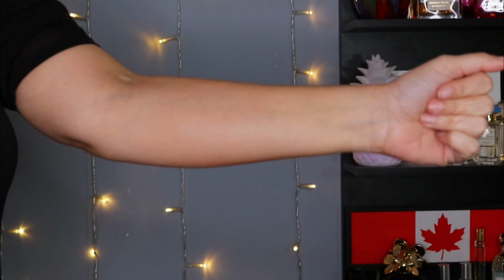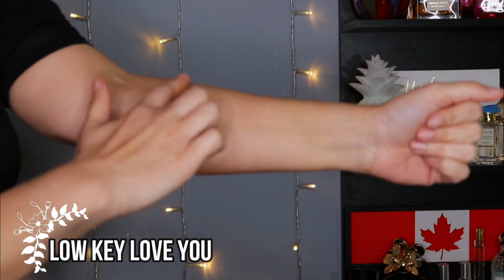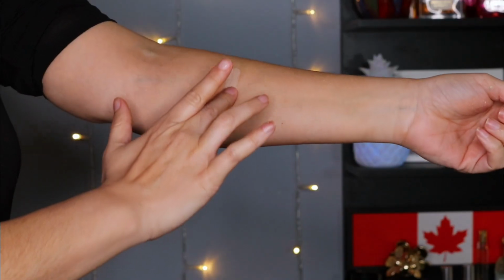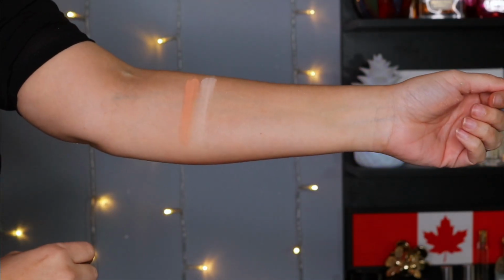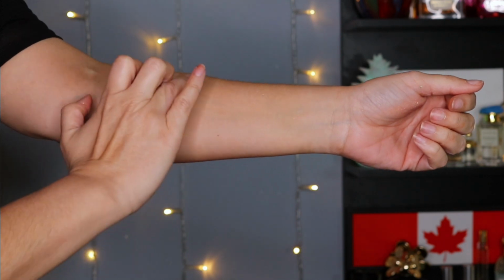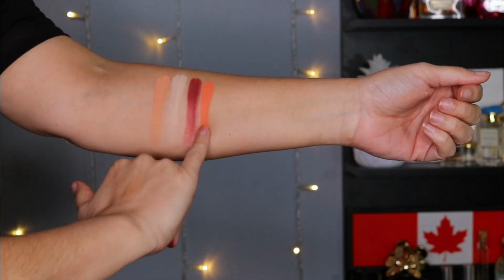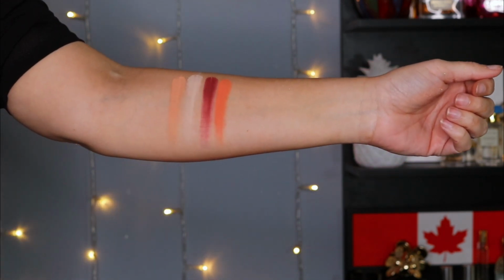All right, then we have the Low Key Love You palette. And first up, we have the shade Maybe Baby, followed by the shade DTR, which I am apparently not cool enough to know what that means. I don't know what that means. The next one is the shade Bay. And then My Fave. That's the name of the shade, not My Feelings.